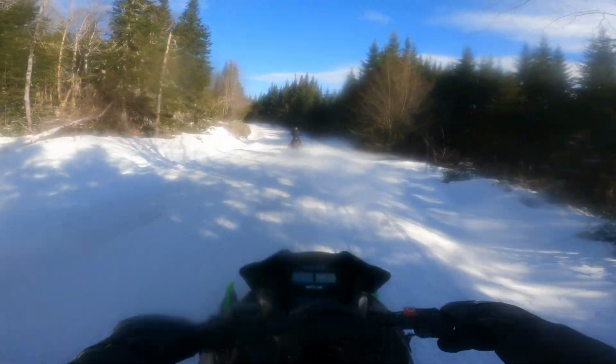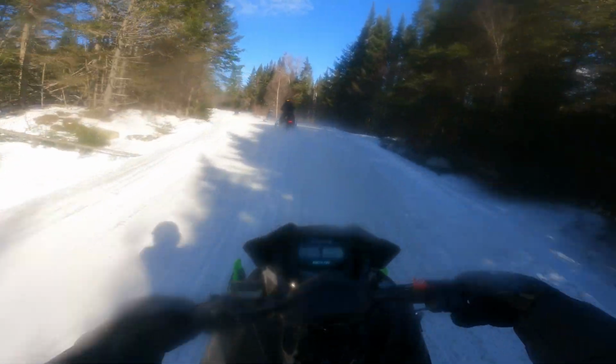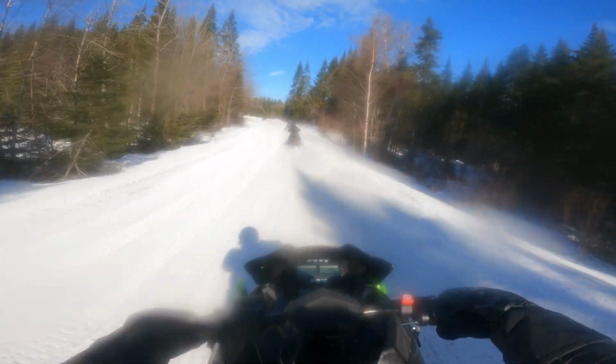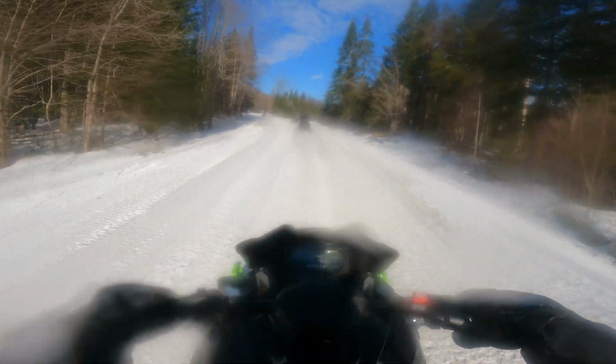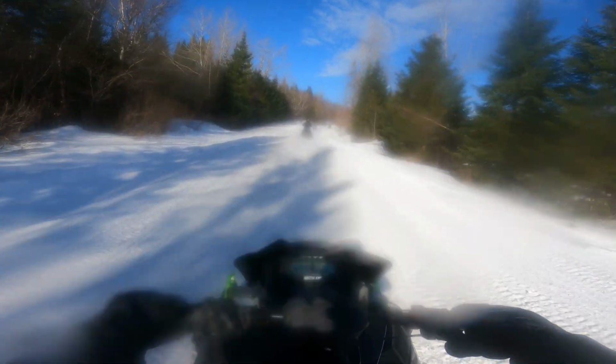I like the fact that you can see the ski tips at all times, so you can see what your skis are doing down there. The hood is so narrow that when you look down, you see almost a quarter of the ski. It's amazing.